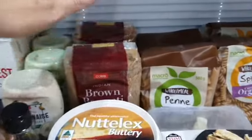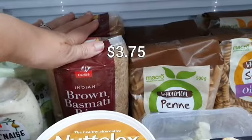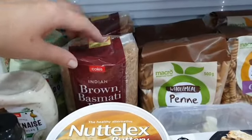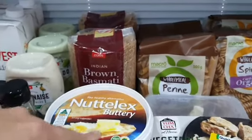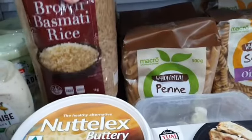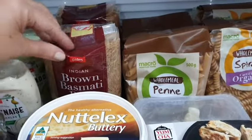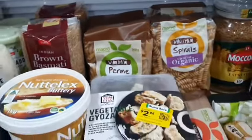Coles do a brown basmati rice, which we really, really like, so I've picked up 2 more from there. I have 1 still in the pantry and I have 1 that's opened, so that should do us for rice, hopefully. If not, you can always grab white rice everywhere, doesn't really matter, but can only grab that brown basmati rice in the Coles brand from Coles. So this one for a 1 kilo is like $3.75. You can get a name brand one for like $7, but I ain't paying that when I can get 2 for the price of 1.